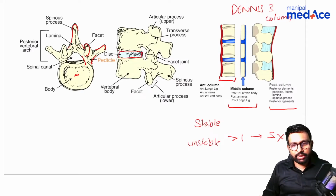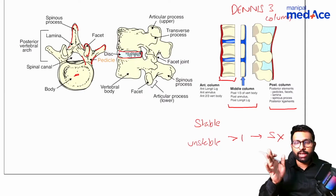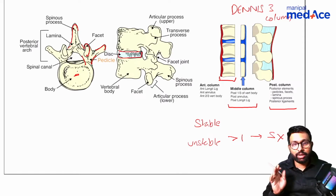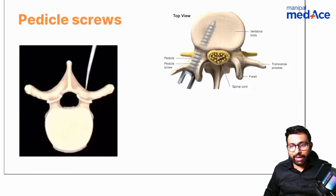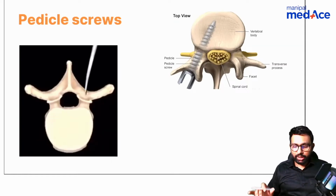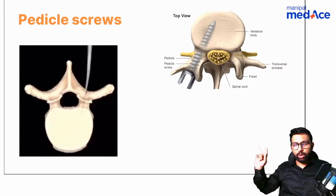So when we do a surgery, we always see to it that we put an implant across at least all 3 columns or at least 2 columns. So how can we do that? How can we go to all 3 columns with an implant? That is through a pedicle screw, by using a pedicle screw. So you can see the animation here. Look at this animation here, how we are making a hole using a probe.